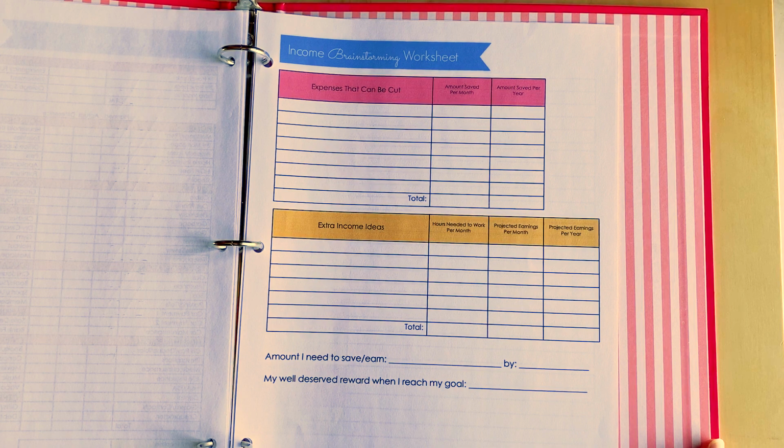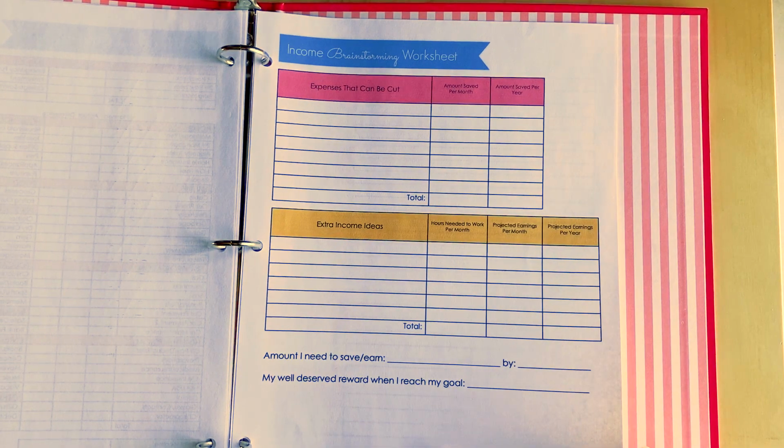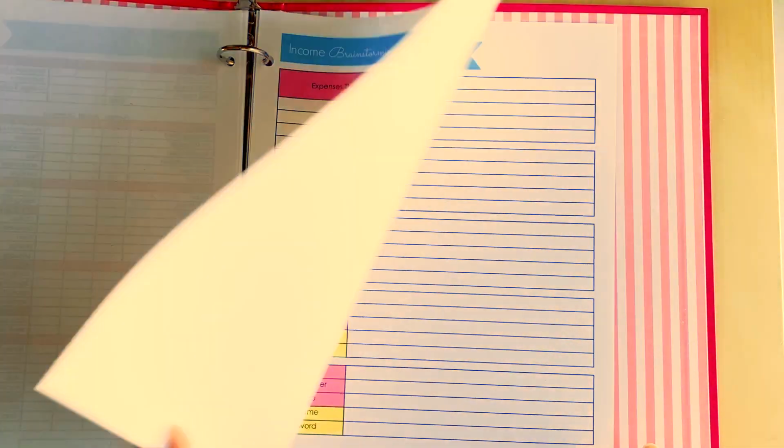Nowadays, you can do dog walking, you can drive for Uber, you can rent out a spare room in your house through Airbnb. You can earn money just selling t-shirts online, or I sell ebooks. I sell my ebook, Budgeting Made Easy, my printables. I also make money through YouTube and my blog. There's no excuse not to figure out how to earn extra income every month. And so this just helps you visualize everything and organize your thoughts and have a plan of action.